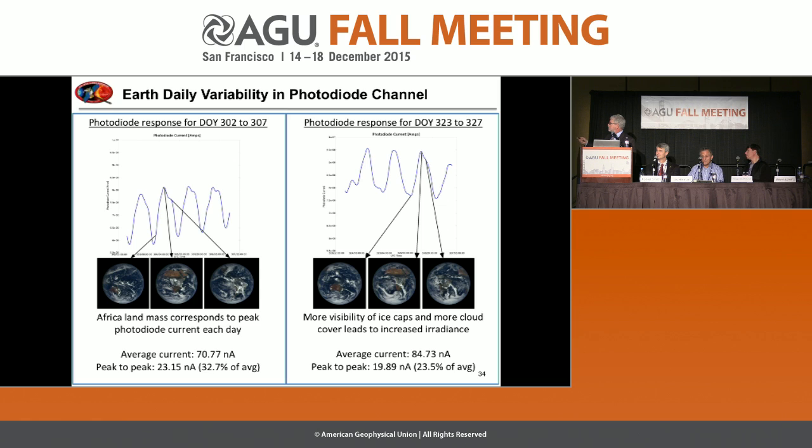Now, simply looking at 3 points along the main oscillation, the minimum is around the Pacific. The maximum is very consistently with Africa in the center. And then this is about 6 or 7 hours after, where we're now bringing South America into view. And so we're starting to fall down the curve again. But with this instrument, we get a very direct measurement, and it's very easy to see that if there was no ice, the amount of energy the planet lost to space would change dramatically.